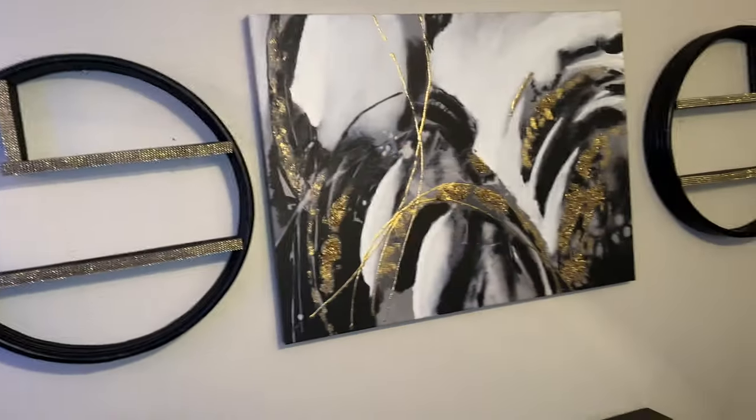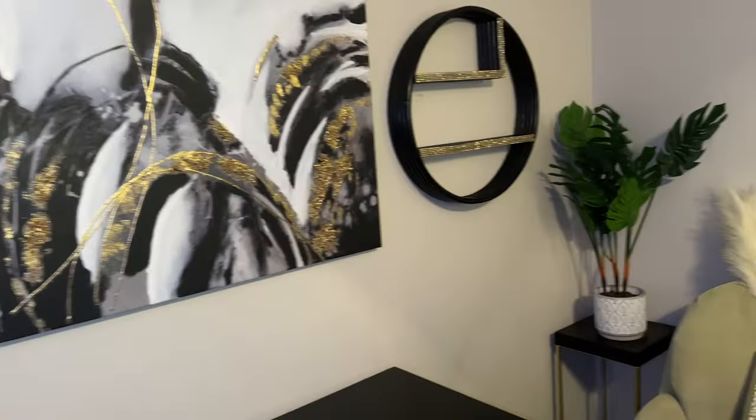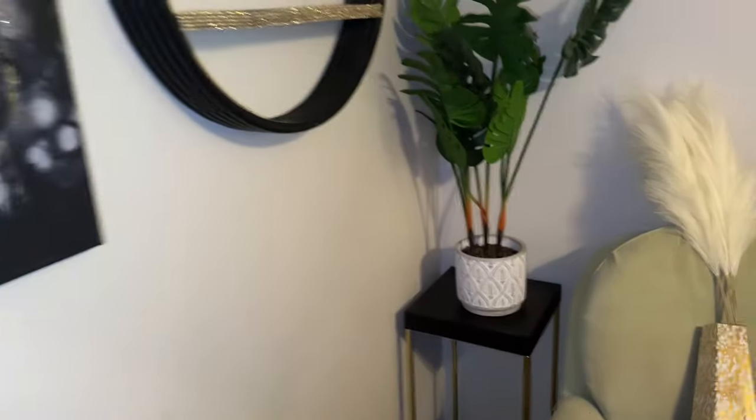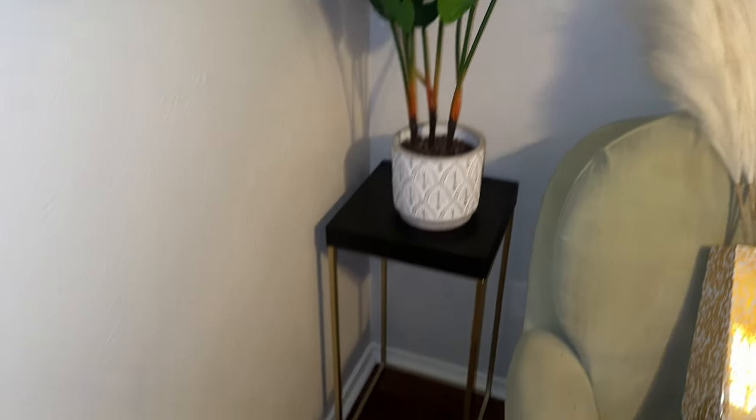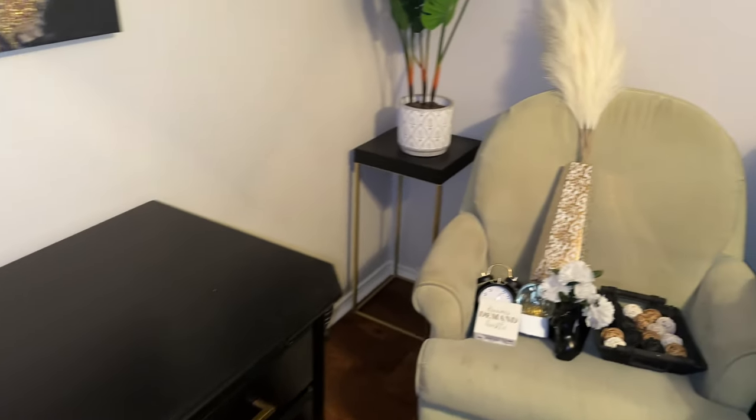Okay, I got the two shelves up and the picture that I repainted up there, and I got this in the corner. So this is all the stuff I'm about to use to decorate the dresser and the shelves right there. I'm gonna let my daughter hold the camera because I'm trying to get done.